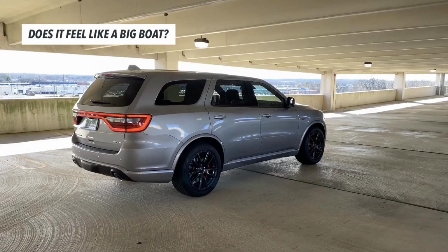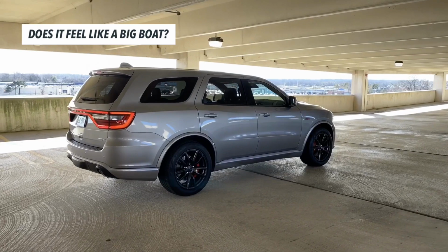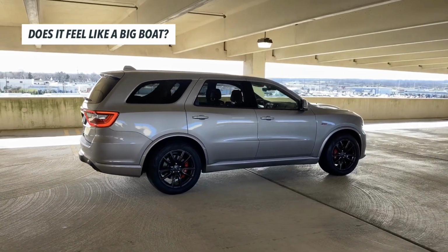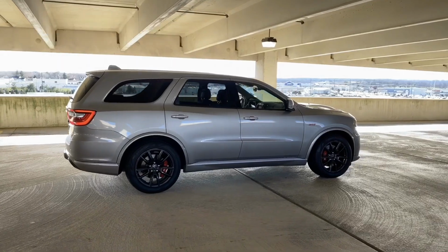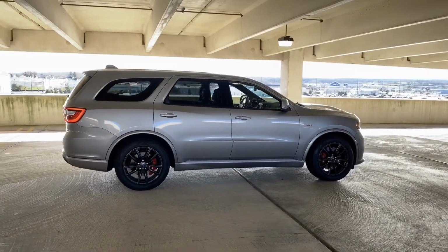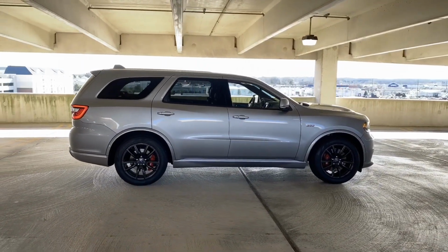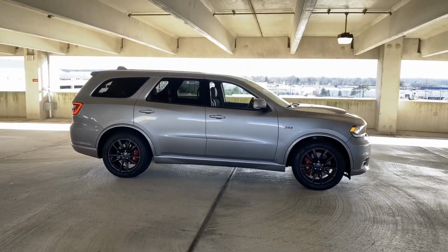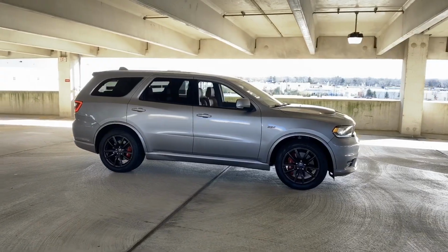Yeah, you would think it would feel like a boat, but it doesn't. There's no giant nosedive when you brake really hard. The overall drive and composure of this thing leaves you feeling confident when you're pushing it really hard. When you're accelerating really hard, or braking really hard, or taking sharp turns, you don't feel like you're gonna lose control, or that this thing is having a lot of body motion.